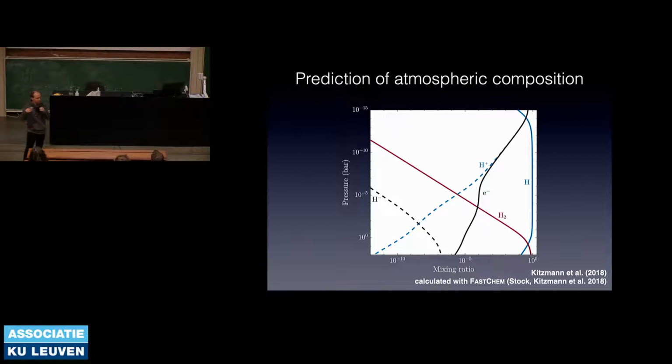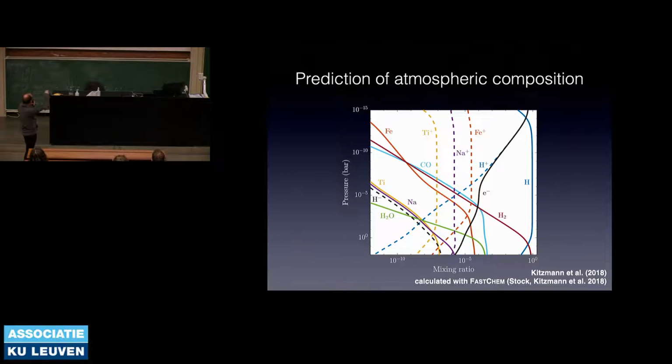So you actually need a lot of collisions to form H- again. That means it only forms at higher pressures. Molecules, as I've shown you in a plot before, basically start to dissociate very early on. So water is basically gone above 1 bar. CO survives a little bit longer, but even here above 10 to the minus 5 bar, CO is almost completely dissociated. What we have instead are, of course, ions and atoms. Most of the elements here, like iron, titanium, sodium, are actually in their ionized form. So we have a very high Fe+, Na+, and Ti+ abundance. So the upper atmosphere is completely dominated by atoms and ions.